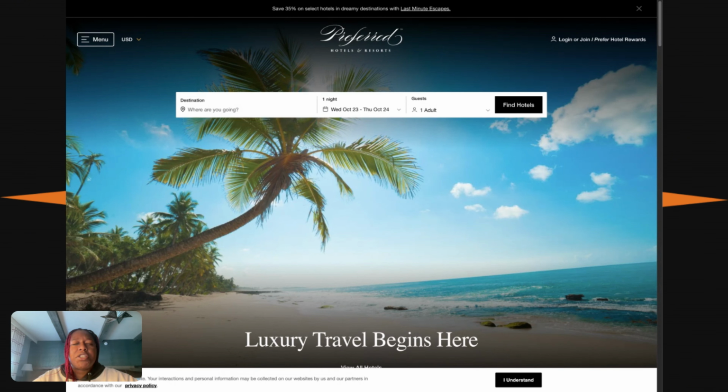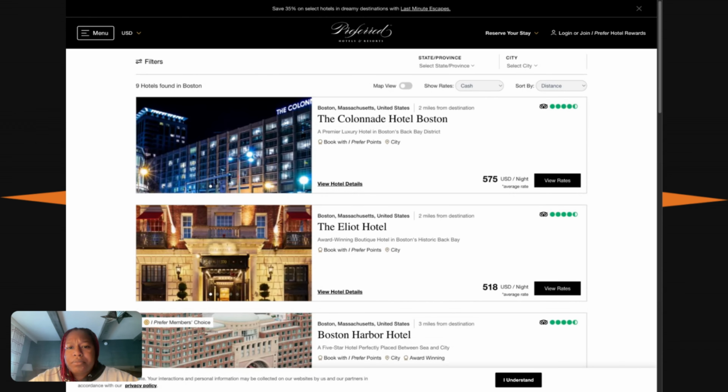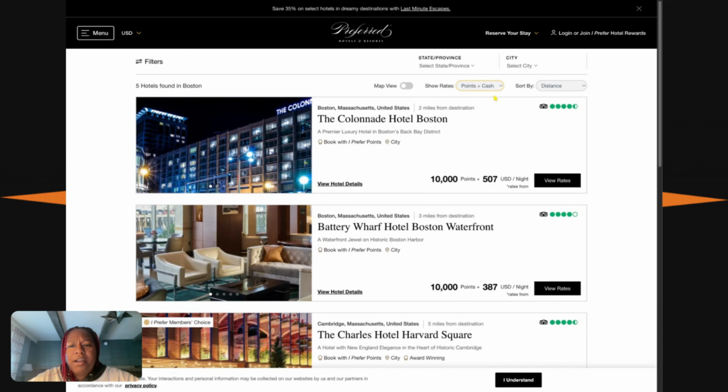First things first, there are actually two different websites for the Preferred Hotels and Resorts program. Don't ask me why, but I'm imagining the Reddit alias went to the preferredhotels.com website trying to utilize this. Let me show you why this website isn't what we want to use. I'm just going to do a quick search for a hotel in Boston for a couple days out. You'll notice that you're only able to see the cash or the points plus cash option here. When I select points versus cash, I can see that it would cost me 10,000 points per night plus $507. I don't know about you, but that's not really what I'm going for when utilizing my points.